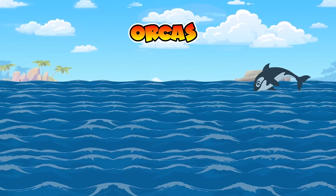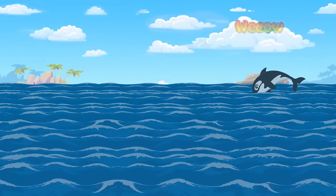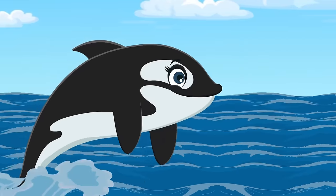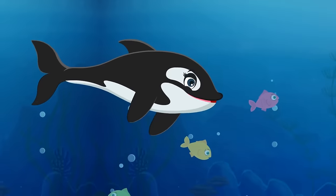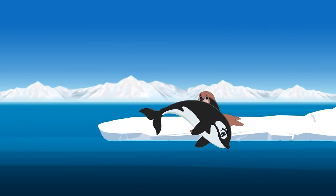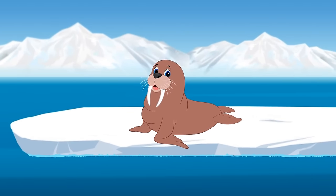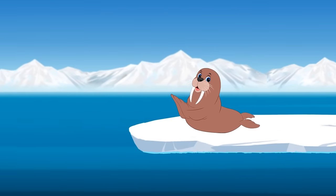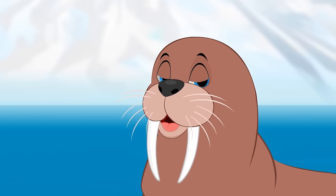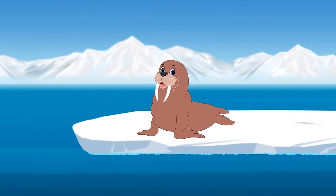Look, some orcas jumping out of the sea. Wee-ow, wee-ow. Listen to them sing. They're as big as a bus and have spots you can see. Wee-ow, wee-ow. They sing to you and me. Here is a walrus sliding in the snow. Gorp, gorp, gorp. That's how a walrus says hello. They have long white tusks and whiskers by their nose. Gorp, gorp, gorp is how the walrus says hello.